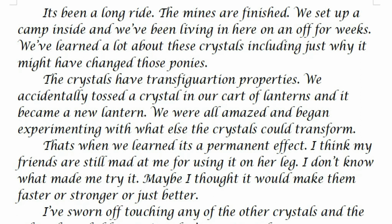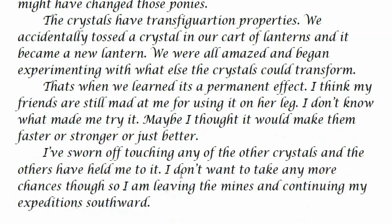I don't know what made me try it. Maybe I thought it would make them faster or stronger or just better. I've sworn off touching any of the other crystals, and the others have held me to it. I don't want to take any more chances though, so I'm leaving the mines and continuing my expedition southward. And that was the last one that I did.